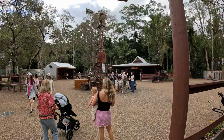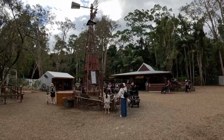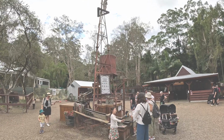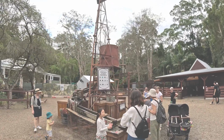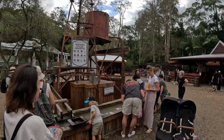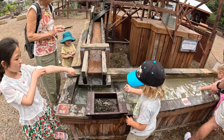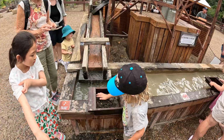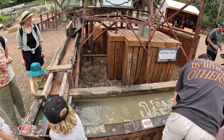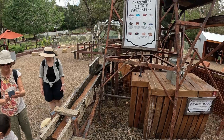And in front of us is an interesting structure. I was thinking it's a mill, but it's not actually. This is an interesting machine to identify gemstones, to wash gemstones and gold. So they were using this to wash the stones which they found. The water is flowing from that way.